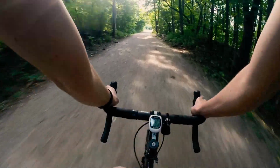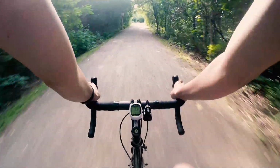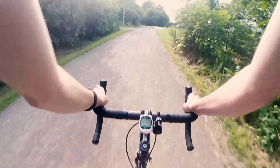It rained pretty hard last night, so I was kind of worried that this trail would be kind of a mess today, but it doesn't look too bad now. Hopefully up ahead it stays like this.